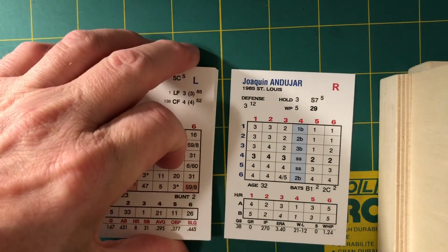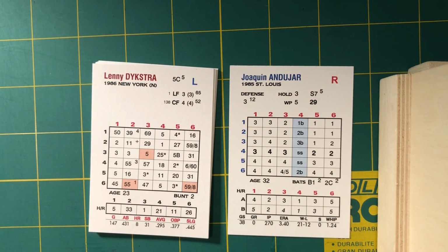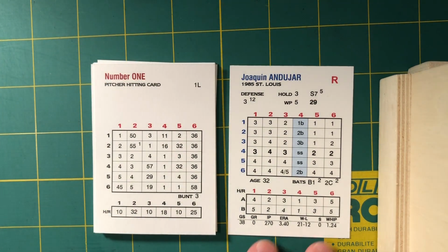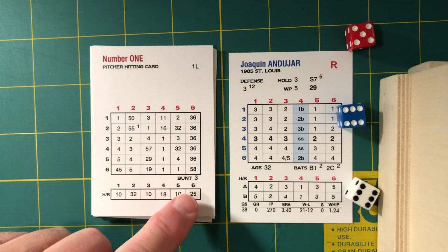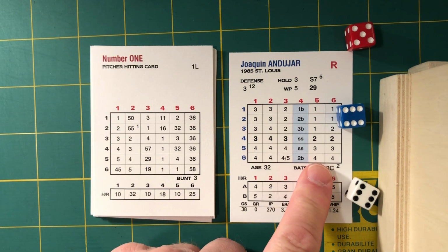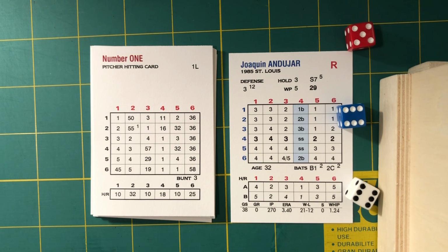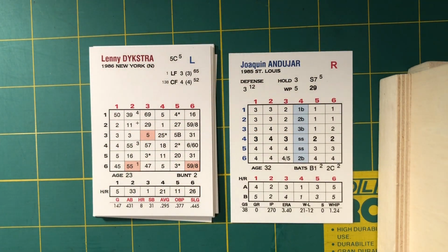Andujar first will take on Ron Darling at the plate, and then it'll be Dykstra and Backman at the top of the Mets order. The pitch to Ron Darling from Andujar is a 5-6. That's a 1. And 4 more from Andujar's card makes a ground ball toward Terry Pendleton. And he fires to Clark for 1 out. And here comes Dykstra, Nails, 0 for 1.